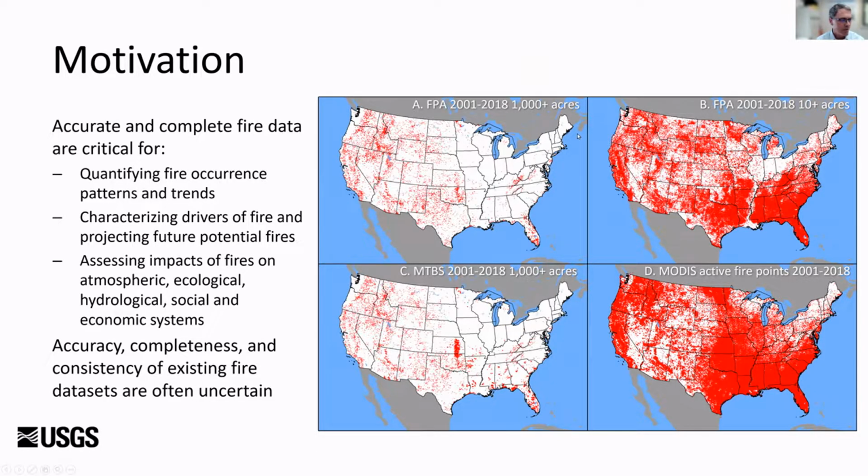And this slide shows just a few examples. The top two maps show Karen Short's fire program analysis fire occurrence database for fires greater than 1,000 acres on the left and greater than 10 acres in the upper right. There's also the monitoring trends in burn severity, or MTBS data. They map large fires across the US. These show their point locations in CONUS, but they also have perimeters and severity rasters to go with all of them. And then in the lower right, we have the MODIS active fire detections.